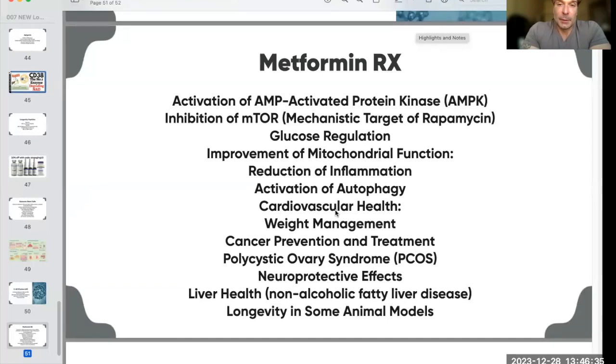So this one is a diabetes drug that actually has really amazing longevity benefits. Now, remember, you already know about the longevity pathways, right? So this drug activates all of these pathways.